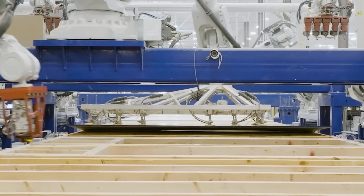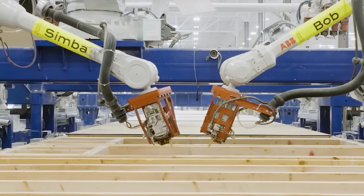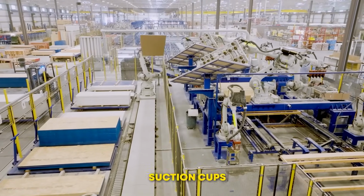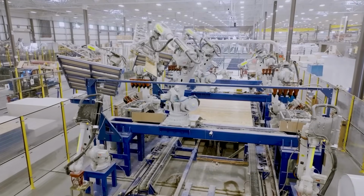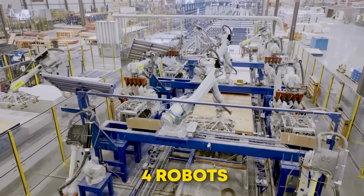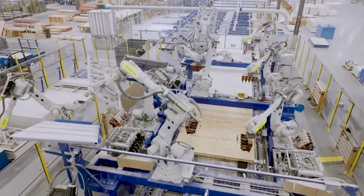The next step of the assembly involves applying glue to the studs to prepare them for sheathing and drywall. Another set of robot arms lift OSB and drywall with suction cups and place them in correct locations. These are nailed to the studs with 4 robots that hold 5 nail guns, so you can hear 20 nail guns going off at the same time.